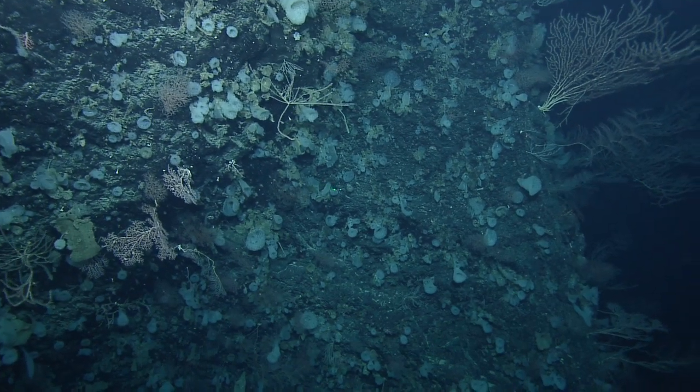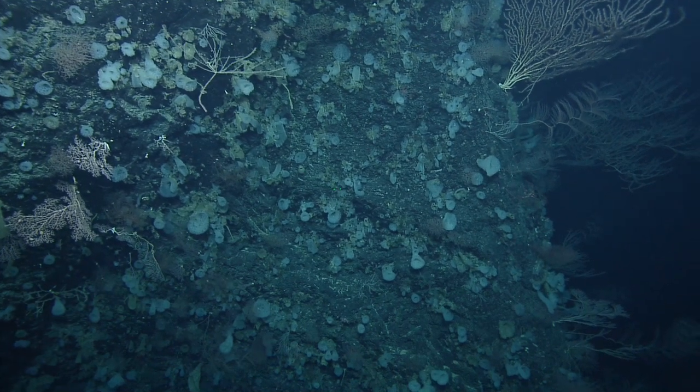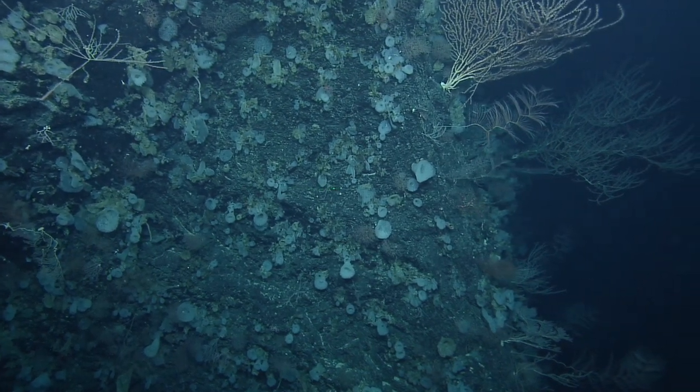Especially, see those primnoids? Those are gigantic. Look at this coral. This is amazing, especially this overhang right here. Oh my gosh, it's beautiful. Oh my gosh. This is a massive coral.